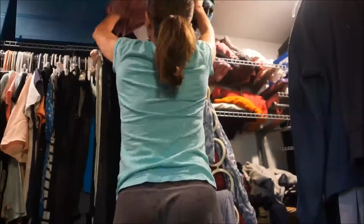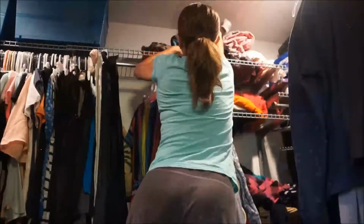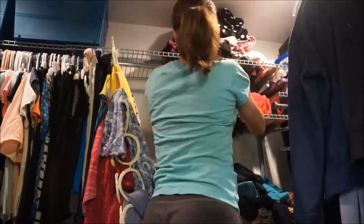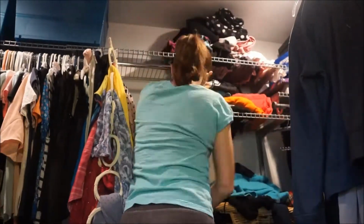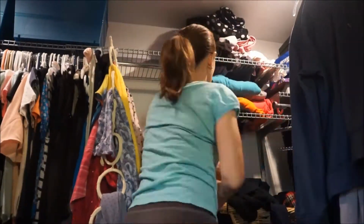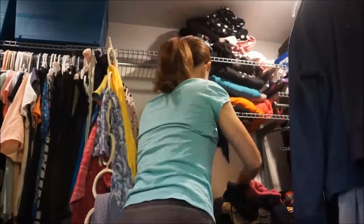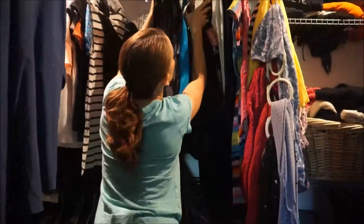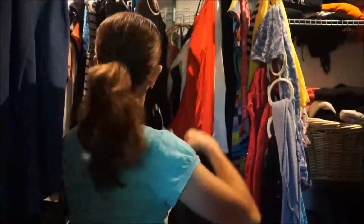After taking all the clothes out of my closet and I go to put them back, I decide what I'm going to keep, what I'm going to donate, and what I'm just going to toss. If I'm uncertain whether I'm going to keep it or not, I still put it back in my closet, and then if I don't wear it during that season, I donate it at the end of the season.